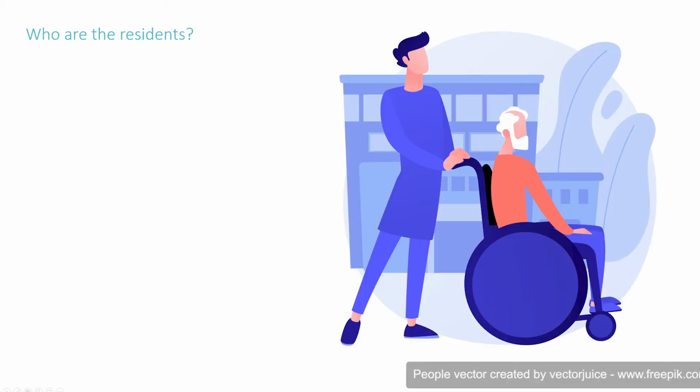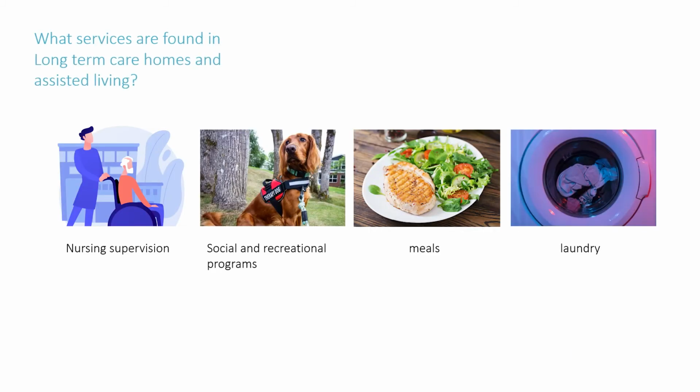private. With assisted living, there are facilities that provide what's called a campus of care, typically spaces that have increasing levels of care or services provided for residents as their needs increase over time. As a healthcare support worker, you might work with residents from all of those or from any one of those particular organizations. What kinds of services are found in long-term care and assisted living?